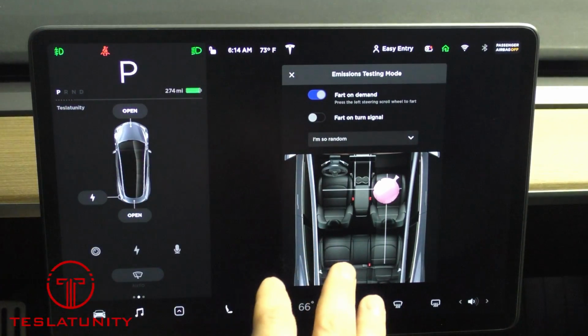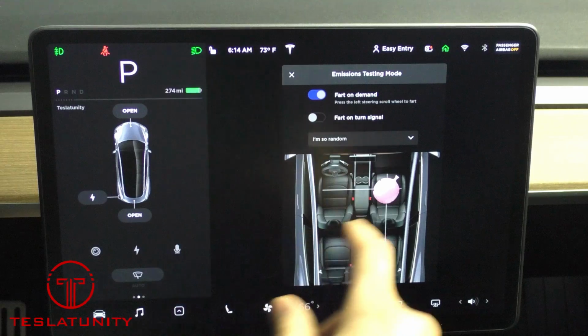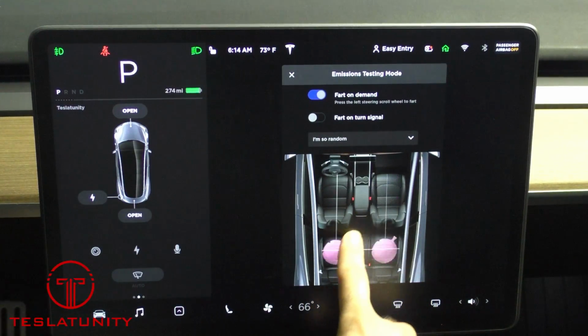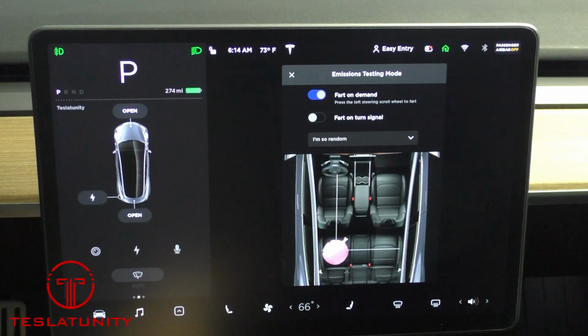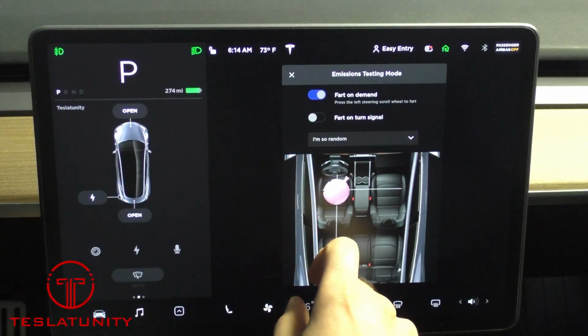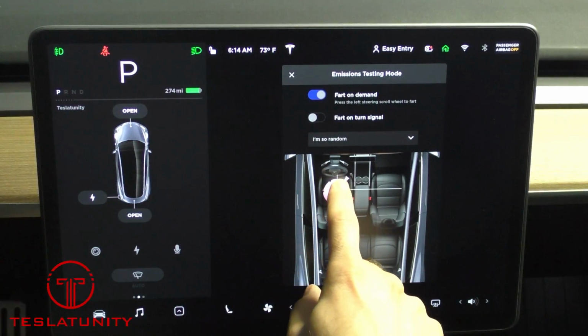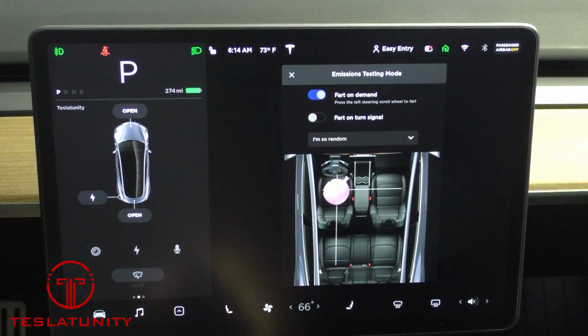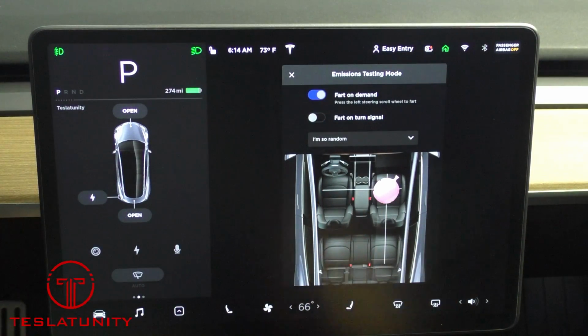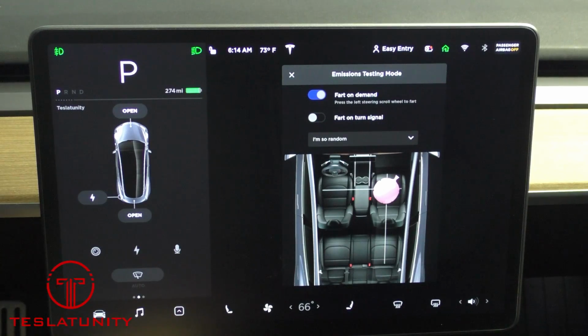I can't even believe the car does that. It's absolutely crazy. I think it actually sounded like it was coming from the front right as well. Yeah, it literally adjusts the speakers to sound like that's where it's coming from. Okay, so, obviously you get someone in the car and you just kind of freak them out with that.